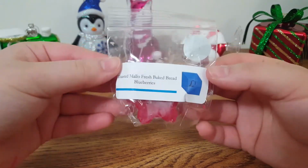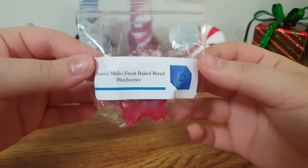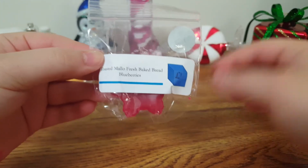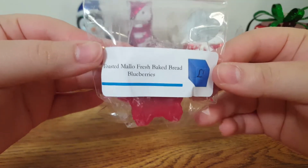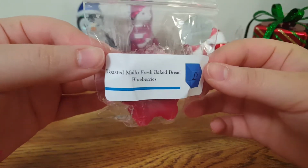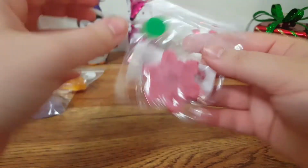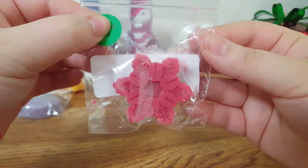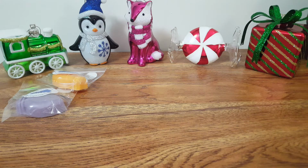Alright, the last sample that I have is Toasted Mallow Fresh Baked Bread Blueberries. I was actually going to buy this scent in the 4-pack of fluted tarts, but I didn't. I decided to get another scent, so I'm excited to smell this one. So this is like a little snowflake, super cute, and I love blueberry. Yeah. This one smells super good.